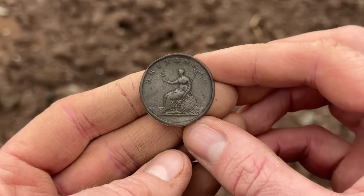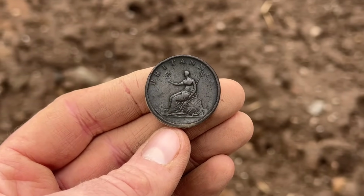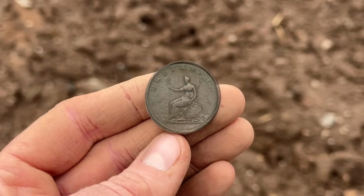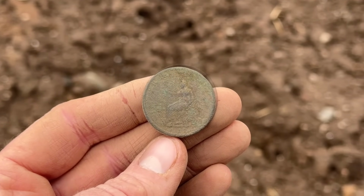So definitely going to be a pint or two of beer. So well done, Pete. Coin number 2. Brilliant. If we've missed these things, there should be plenty yet. Well, I say we. If I've missed these things, then there should be plenty yet.